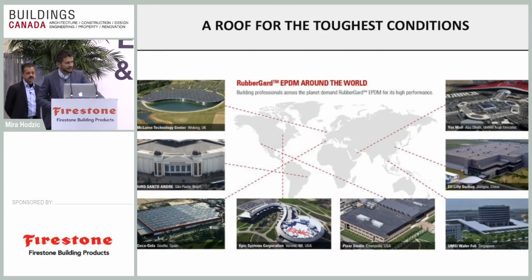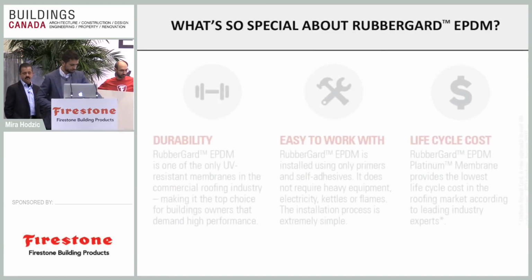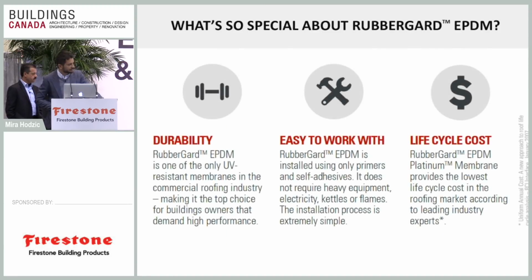It's a membrane that works exceptionally well in cold environments as well as tropic, very extreme weather countries. We've got applications pretty much all over the globe. And today, you're going to be seeing the proven EPDM membrane with a new adhesive called the FullForce. So with that being said, I'm just going to remind everybody about the durability of the product.